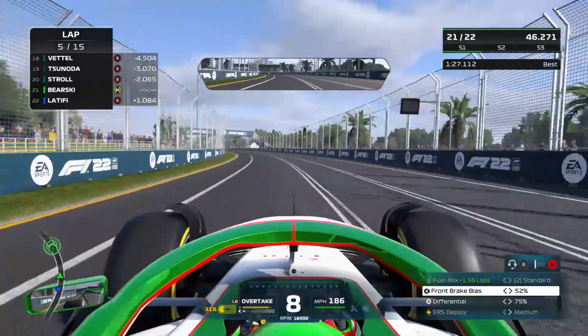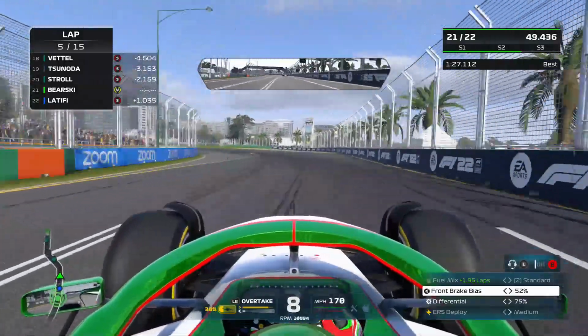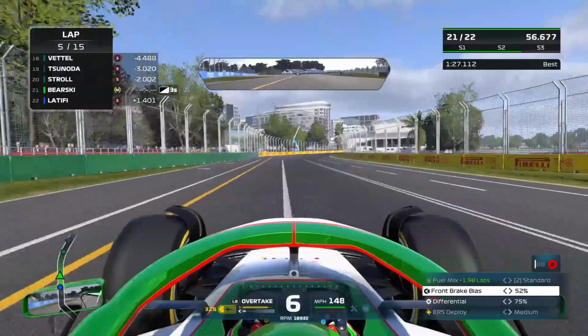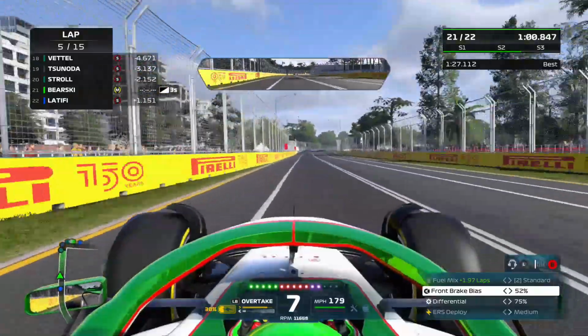Alright, so we've got Stroll and Sonoda up ahead of us, and that's going to be my 3-second penalty there. Okay, we've been given a time penalty. It will go against our finishing time at the end of the race. Get your head down and let's get it done.